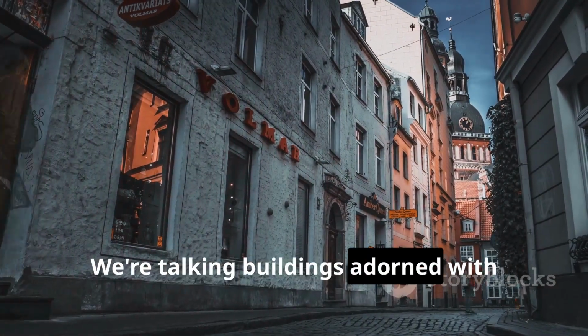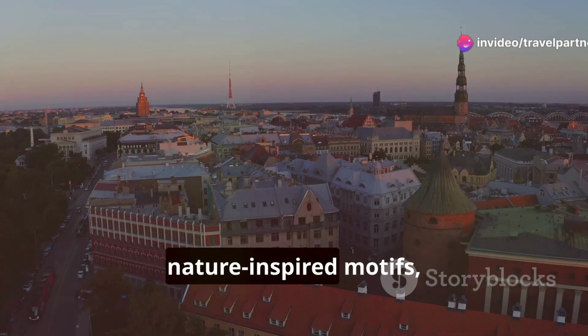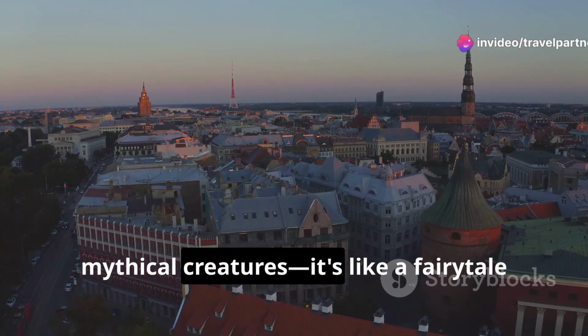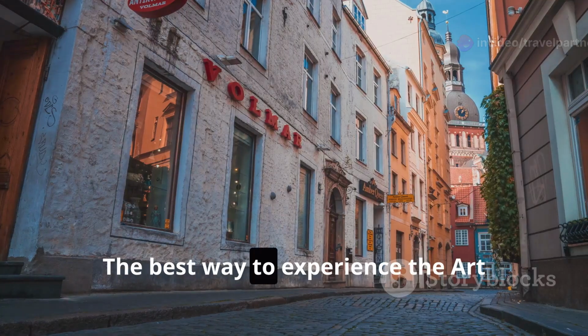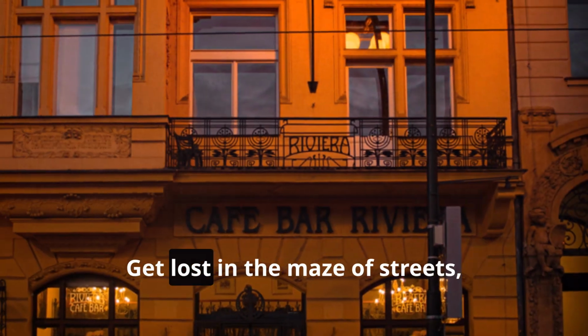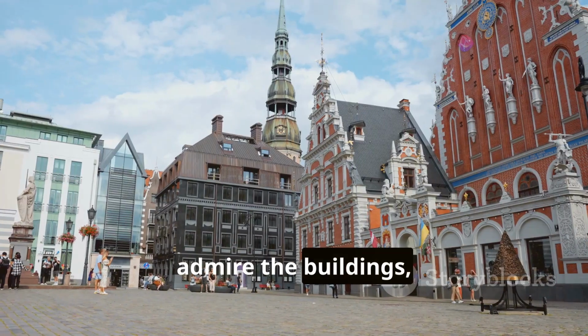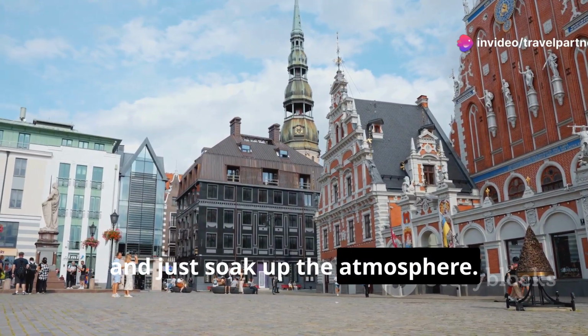We're talking buildings adorned with intricate carvings, flowing lines, nature-inspired motifs, faces, mythical creatures. It's like a fairy tale come to life. The best way to experience the Art Nouveau district is just to wander. Get lost in the maze of streets, admire the buildings, pop into a cafe for a coffee and pastry, and just soak up the atmosphere.